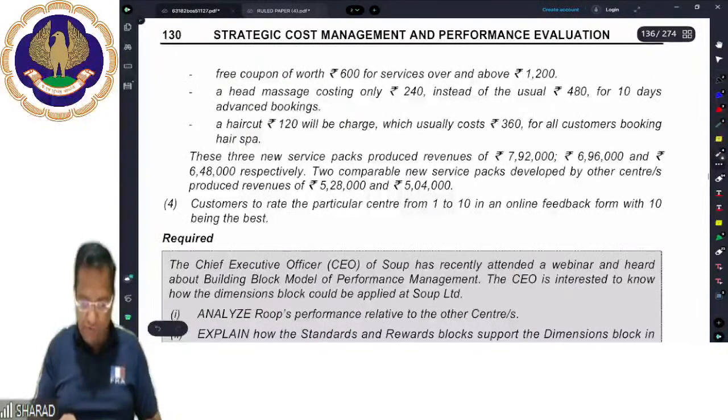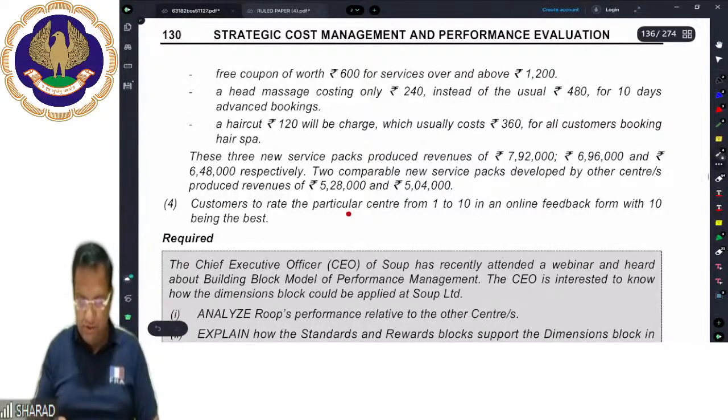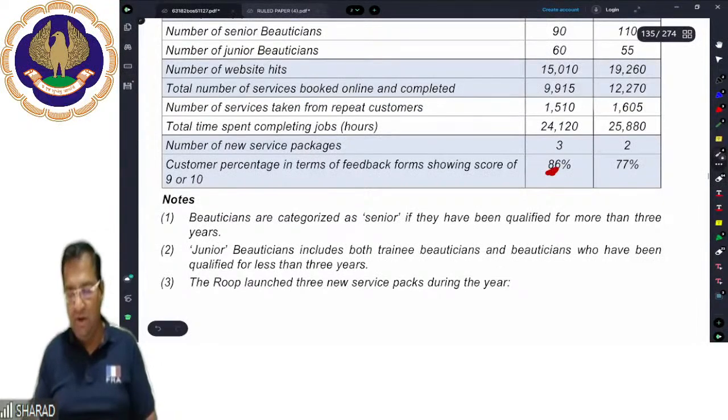These 3 new service packs produce revenue of 7,92,000, 6,96,000 and 6,48,000 respectively. Two comparable new service packs developed by other centers produce revenue of 5,28,000 and 5,04,000. So this is about innovation, what new has been done by us during the period. Customers rate the particular center from 1 to 10 in an online feedback form with 10 being the best. And here it is given that 9 and 10 ratings, 86% of our feedback, while the other centers have a ratio of just 77%.